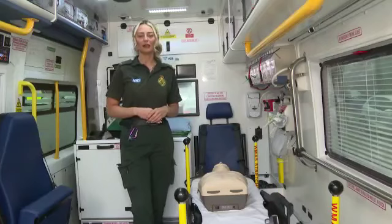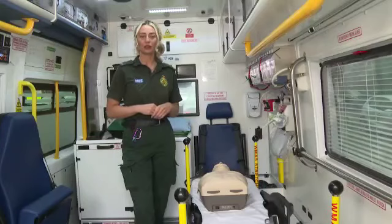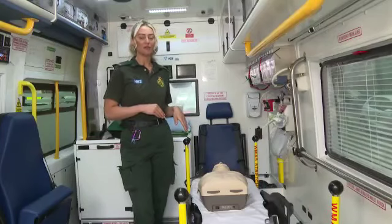Due to the current climate of COVID-19, the Resuscitation Council guidelines advise that you don't have to get close to a patient's airway and you can just visually look for any breathing. You can also place a cloth over the patient's mouth and nose to reduce the risk of infection.